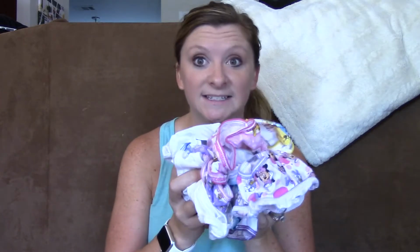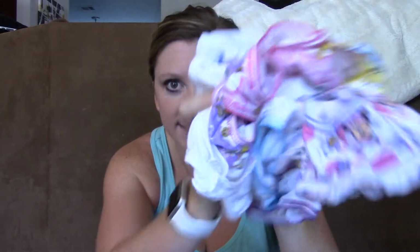But to get started, the first thing we did is go to the store and let the kids pick out the underwear they like. It's more exciting that way. They get the characters they want. And so not only do you let them pick out the underwear, but get lots of it. I'm talking about lots of underwear.